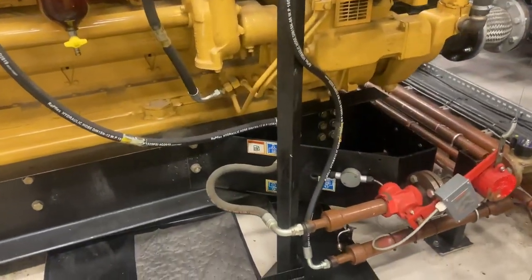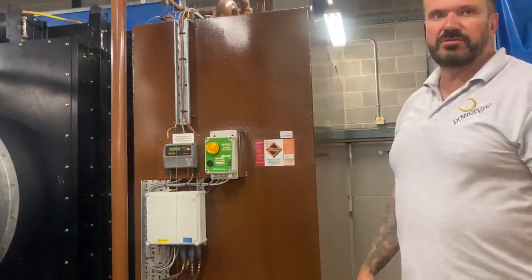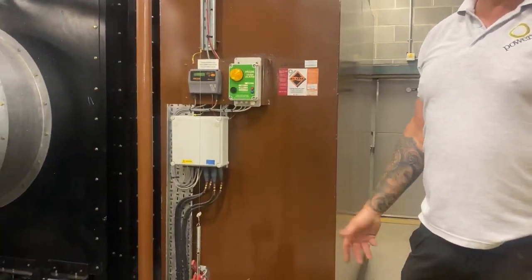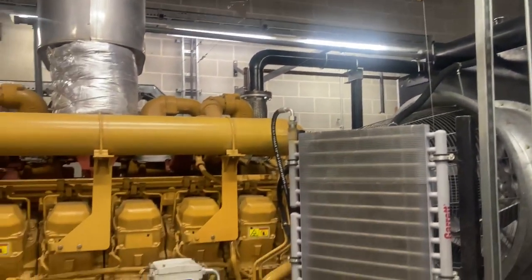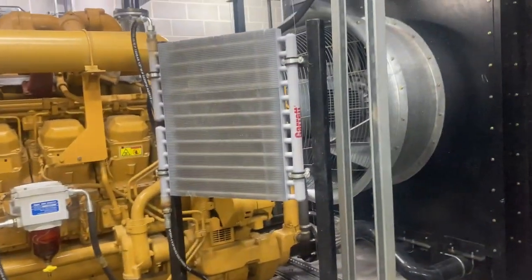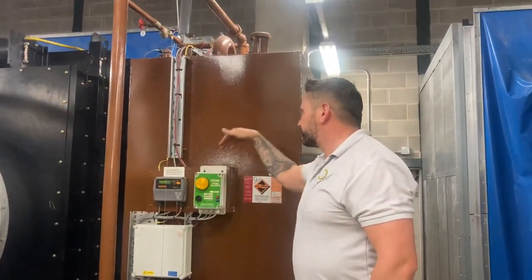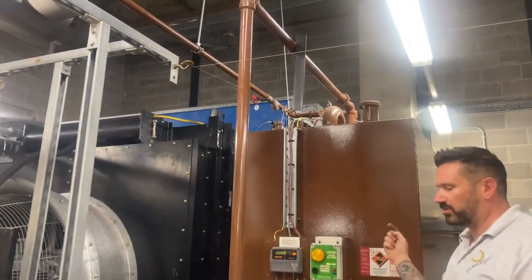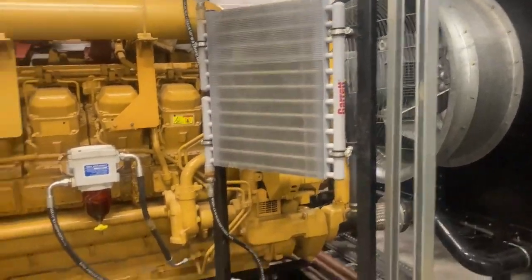These are bunded tanks, so the bund is 110% of the volume of the tank, the oil capacity. We've got 5,000 litres stored in there. We've got the bund alarm checking if there's any oil in the bund, which indicates that the main tank's leaking, and an overfill alarm, too much oil in it, and all that will kick the pumps out downstairs. And level sensors there showing the level.